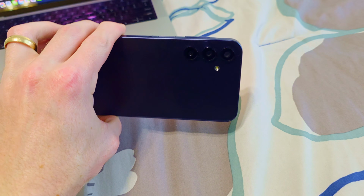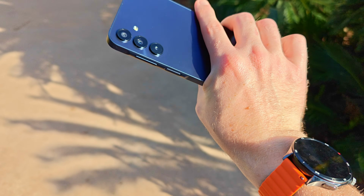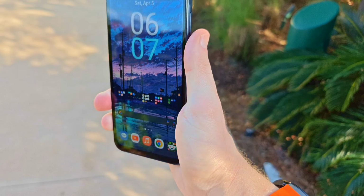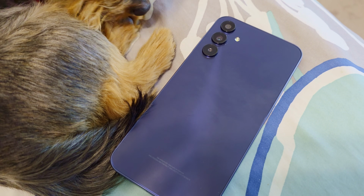The body is all plastic, and I'm not really sure who made the front glass. It's not the toughest, so please use a screen protector, and it's a 200-gram phone, so it's got some heft, and it's easy to grip thanks to the thick frame and matte finish on the back. You would think that this helps with fingerprints, but the coating that it has doesn't help too much. I get a ton of fingerprints on this device.